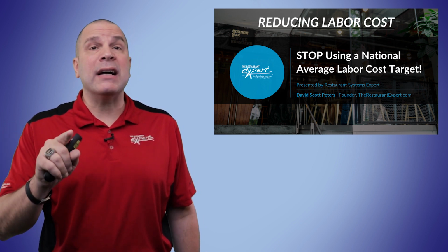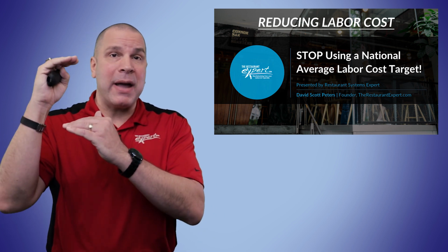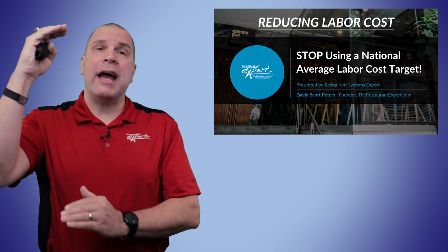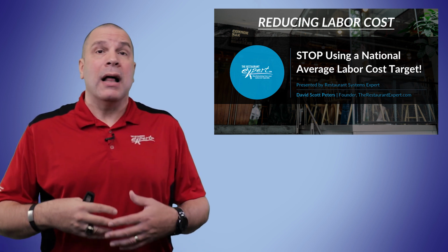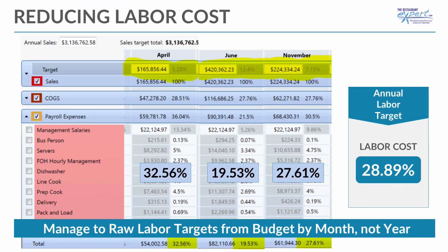But in June, I've got something called maximum staffing levels. My managers still get paid the same amount of money, whether they did $165,000 or $420,000 in sales. They get paid the same amount of money. So now I've got all this extra money for labor. At some point in time, I can't fit another cook on the line. I don't have another open register. I don't have any more lobby people. Like, I can't use any more labor. I'm at my maximum. So notice in this case, because my managers get paid the same and he reached my maximum efficiency, I don't need all the money, I'm actually going to run a 19.53% labor cost, not 28.89.